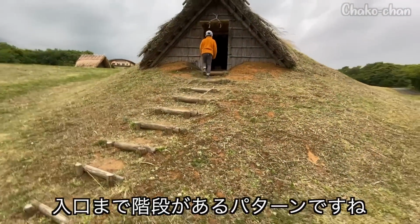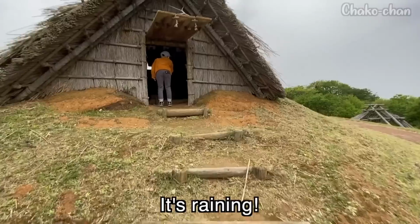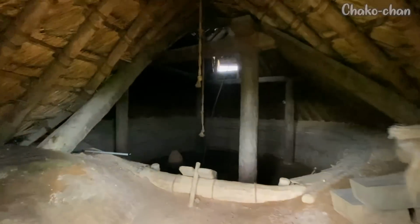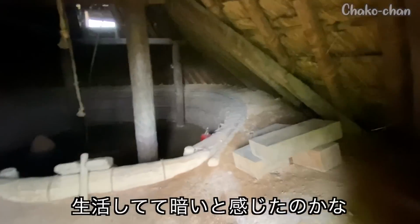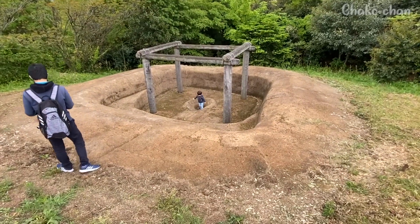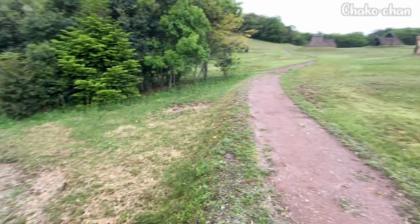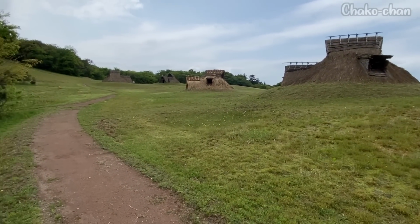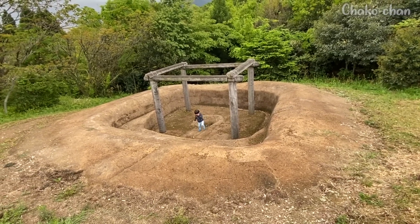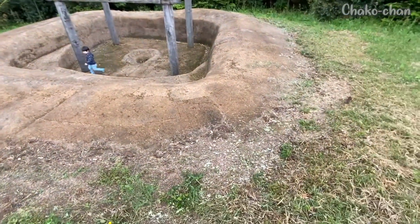Oh, this one has little stairs or steps reaching up to it. Oh. Ooh, it's so dark in here. I had no idea it was this dark. Wow. Here you can see what the foundation looks like before they put all the grass and the thatching on top of it. So they start with this frame and like this plaster or some sort of molded earth. And this one has a pit in it with like a little drain pipe or something.